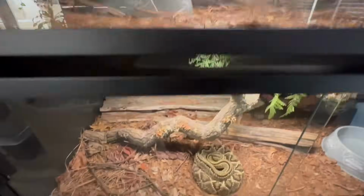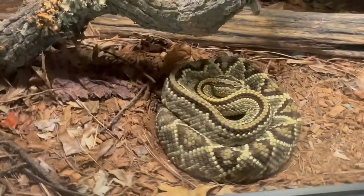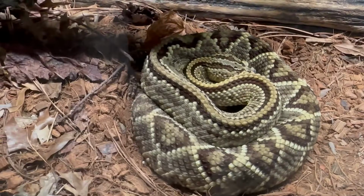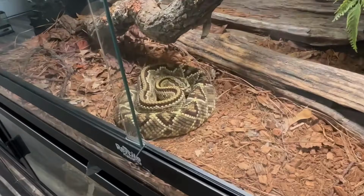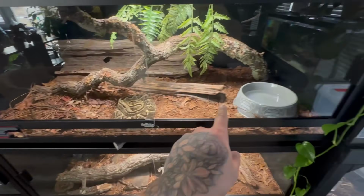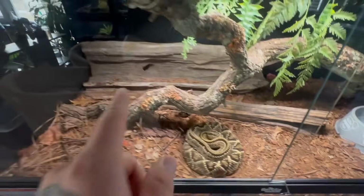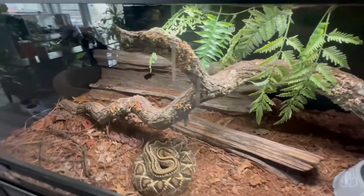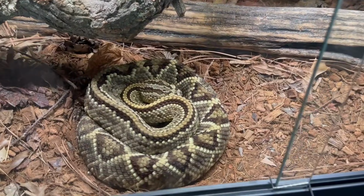Nice clean water bowls. Down here is the South American rattlesnake, our Crotalus durissus, kind of all tucked up. This snake literally loves this spot right here. 98% of the time, this snake is right here, or it'll be over here, and then sometimes it's climbing up this branch. But I don't think I've ever seen it on this back log, even though it has a nice, pretty big flat ledge to sit on back there. He is literally always right here.